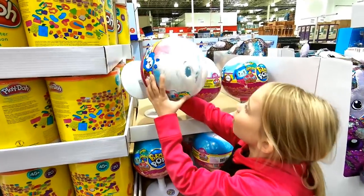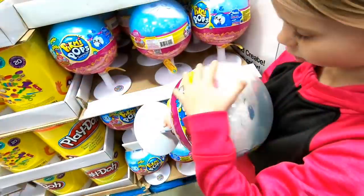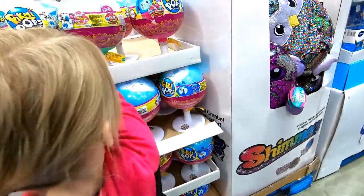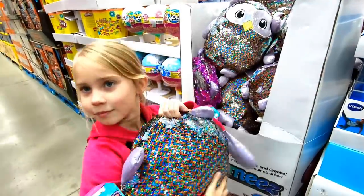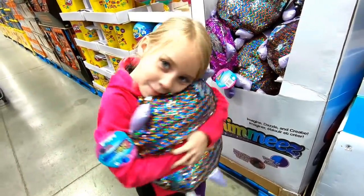Ooh, what are you? Oh, you look so cute. Who are you? Such a cute puppy. You're so cute, puppy. And then there's a bunny. Okay, you're coming with me. I want this for my birthday too.